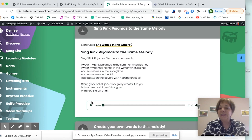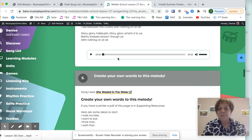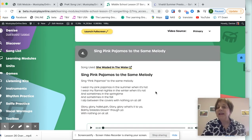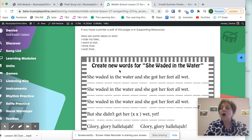And then you can use the accompaniment track to do the pink pajamas song. And so this shows how somebody has, these are both piggyback songs actually, because this is taken from the Battle Hymn of the Republic. So She Waded in the Water is already a piggyback song. Here's a second piggyback song to the same melody. And then here's opportunity for your students to create.